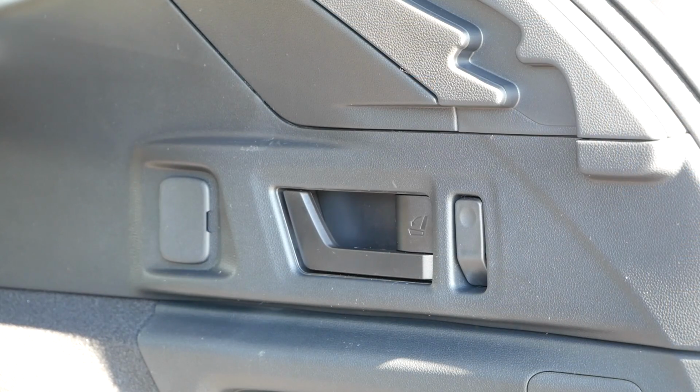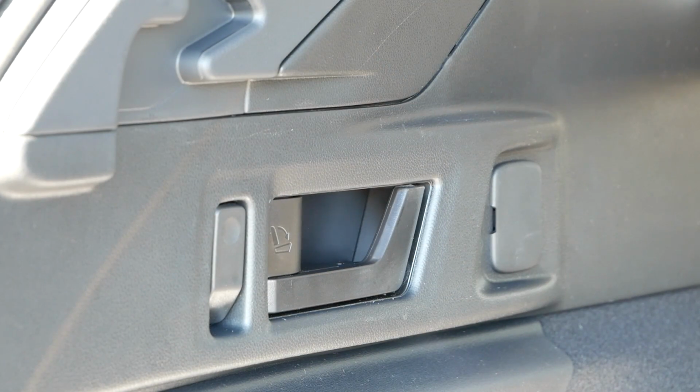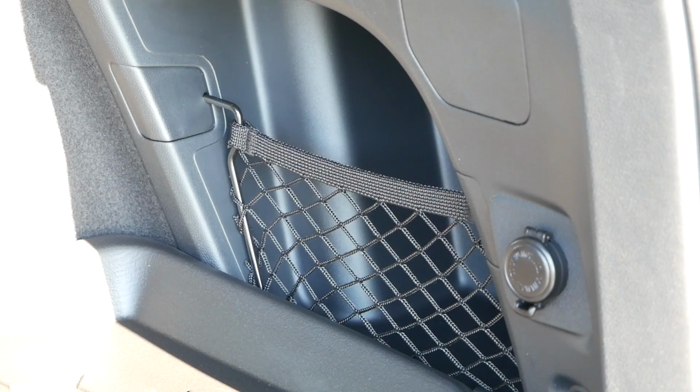Then on either side of the rear cargo area, you'll have quick release latches that will conveniently lower the second row seats, so that way you can spend more time loading this vehicle up with all your gear rather than manually lowering those second row seats. Then on the right side of the rear cargo area, there will be some netting for some smaller items such as water bottles or possibly even a first aid kit.